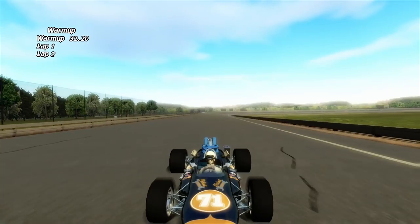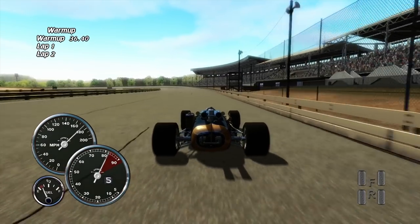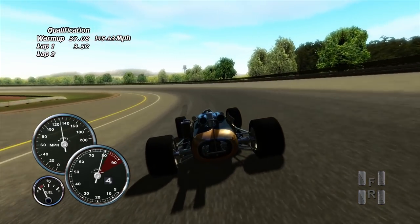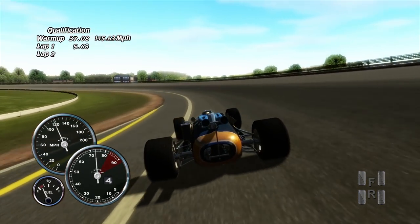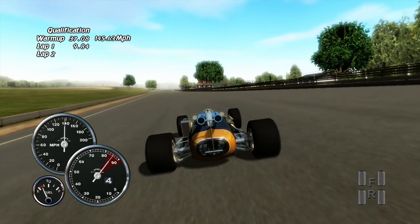And there's a Ferris wheel over there. That's the first time I've noticed that on this track. Oh, yeah. I'm stupid. Trenton Speedway was on what used to be the New Jersey State Fairgrounds. So, yeah, that would make sense that I saw a Ferris wheel.